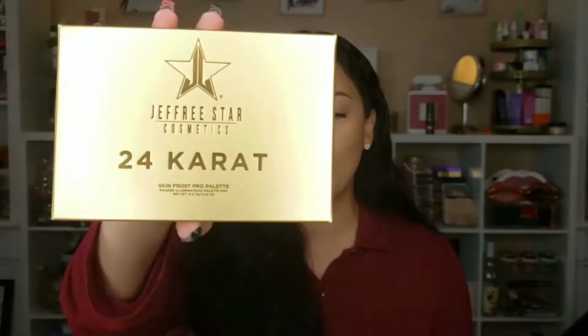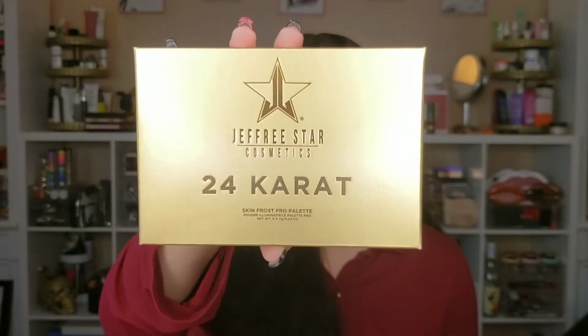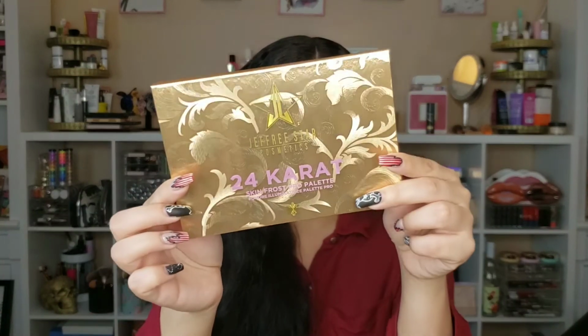So we have the 24 karat Skin Frost Pro palette, and I actually don't even remember what this looks like, so I'm gonna take it out so that we can look at it together. I don't own any of Jeffree Star's highlighter palettes, so I am excited to see what this looks like on the inside. This is what it looks like. This is really cute packaging.